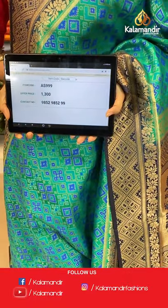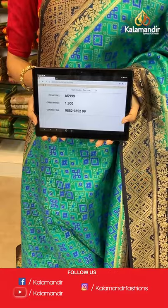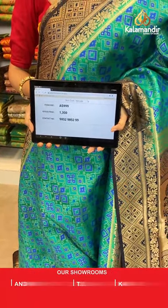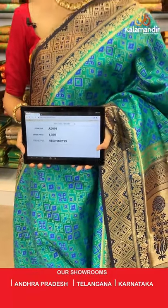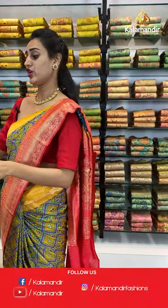I'll give you the pricing and the contact details of this one. The code is AS999, and the price is 1300. To buy this, take a screenshot and ping us on 9852-9852-99. So yes, these are all flat 1300 sarees. Flat 1300 rupees, you will be getting all the sarees. Trust me, these are really beautiful sarees and amazing collections. So moving on to the next one.